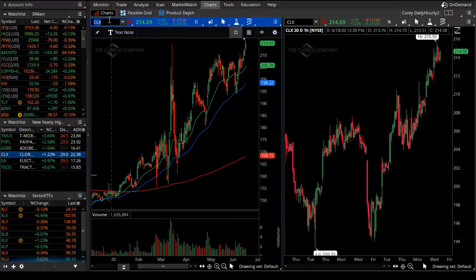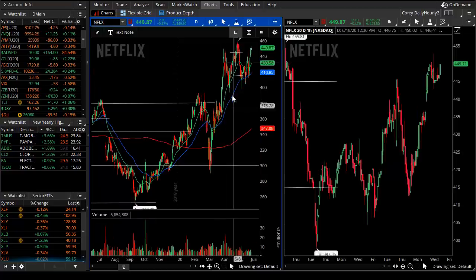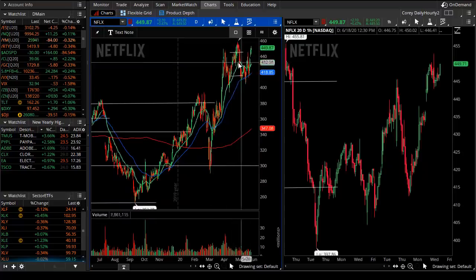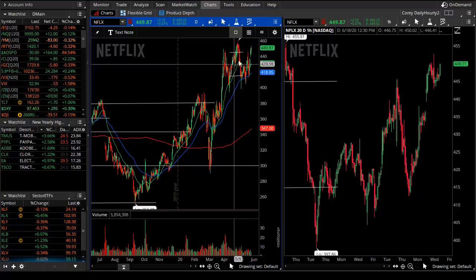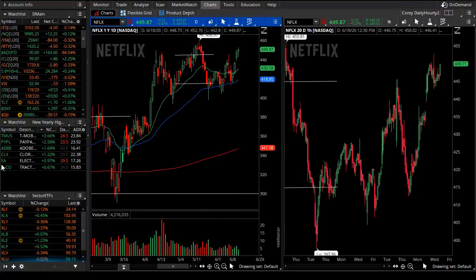Well, that was a good stock that kept getting stronger, sort of stalled out a little bit, strangely enough, as the economy does recover. Well, people go back to work. Netflix might not be as appealing. Well, we'll see. But the shares are near, just shortly under, the all-time highs. And it still is a strong stock getting stronger.